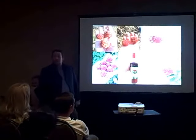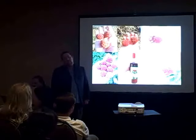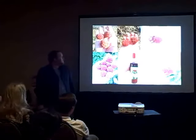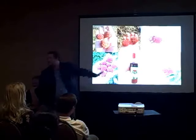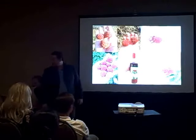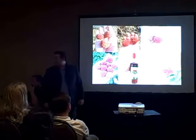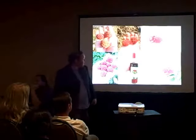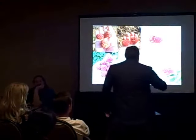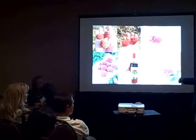This is Maclura or chia fruit or watermelon berry, and I've been looking for improved varieties. These are varieties of chia fruit I found while traveling across different regions of China and looking for them. So these are all different kinds of chia.